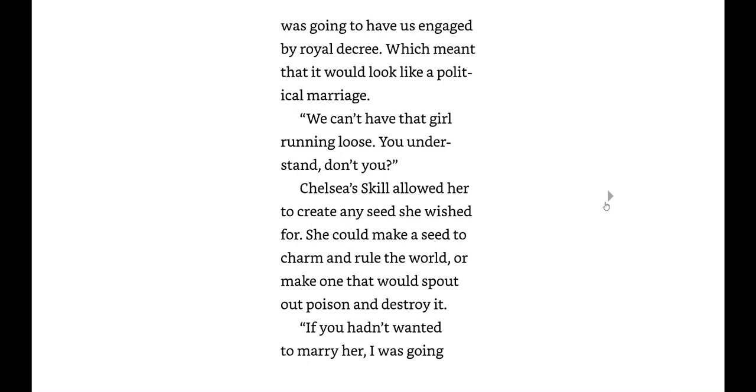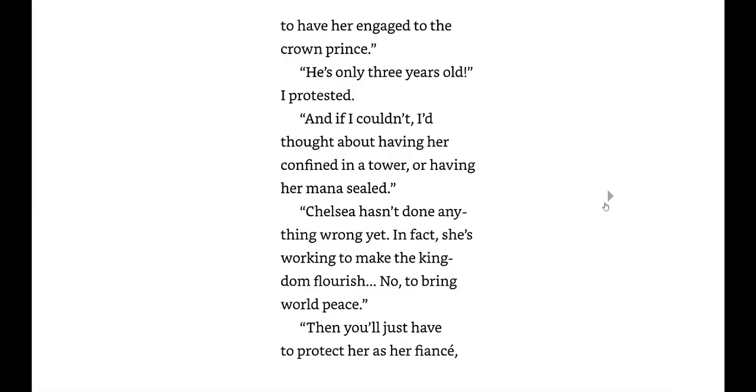You understand, don't you? Chelsea's skill allowed her to create any seed she wished for. She could make a seed to charm and rule the world, or make one that would sprout and poison and destroy it. If you hadn't wanted to marry her, I was going to have her engaged to the crown prince. He's only 3 years old!